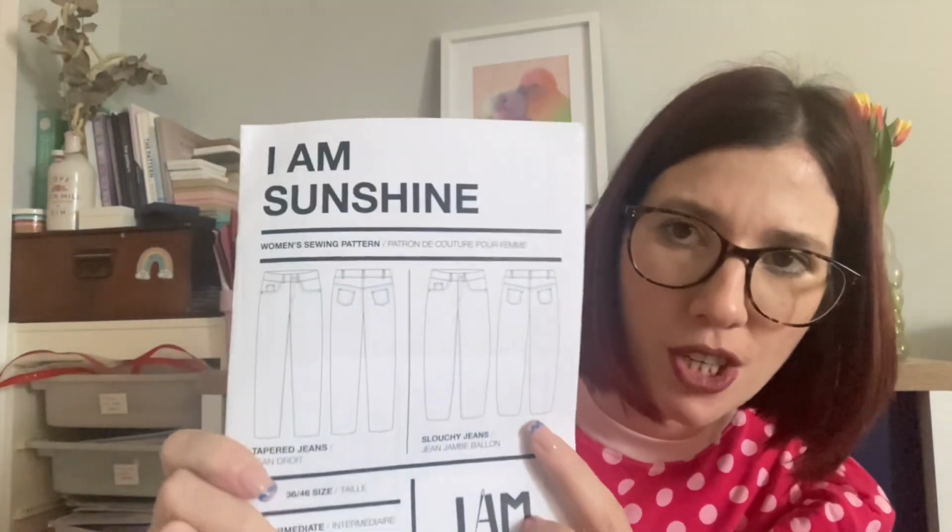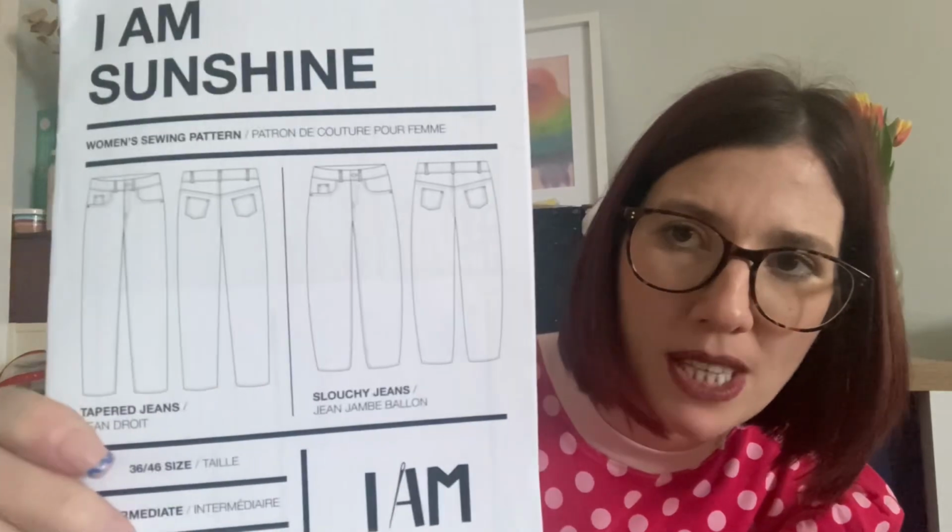So I've got this gorgeous denim fabric that's been cut out for absolutely ages. And I'm going to be turning it into the I Am Sunshine jeans. I'm going to be sewing up the slouchy version, so it's almost like a balloon shaped leg. I'm looking forward to getting those started. My zip has arrived, and that fabric is just really, really fun. It's got that little bit of yellow in, as well as all the other bright colours and the flowers, and I think they're going to make a really gorgeous pair of jeans for the springtime.